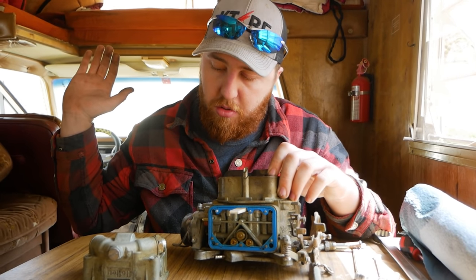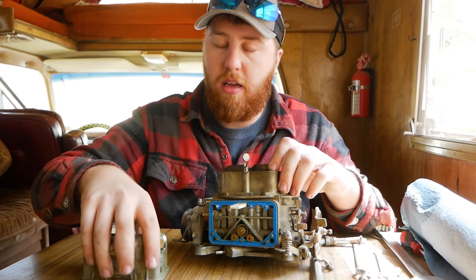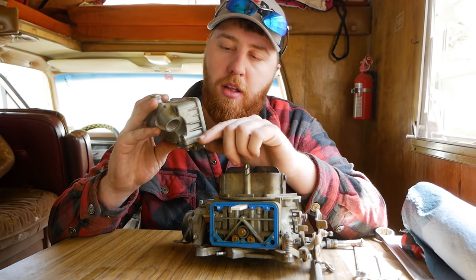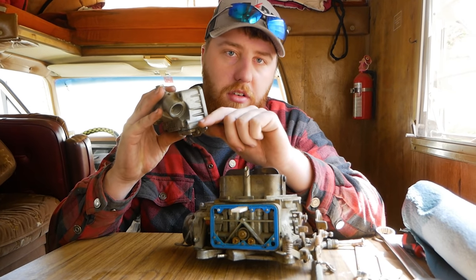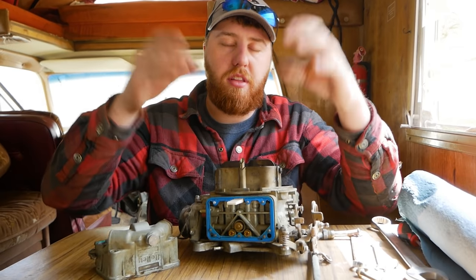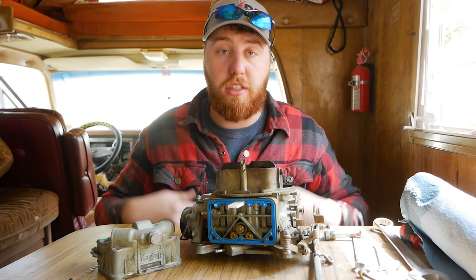Now you smack the gas open, and your accelerator pump, which is also pumping when you're cruising, but in this situation you smack the gas open and your accelerator pump's going to throw a mechanical shot of fuel in to make up for the fact that the airspeed is not there to pull from the venturis yet.